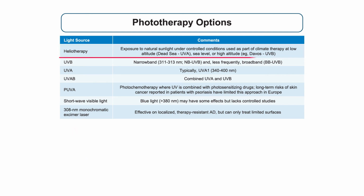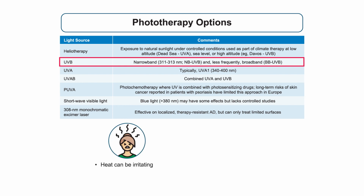The most common medically prescribed phototherapy will be narrowband UVB, which is done in specialized centers. This works for some patients. Some patients find the heat quite irritating and they don't find it helpful. It works better for people with more pigmented skin, Fitzpatrick type skin 4 and above, it's often very useful for.